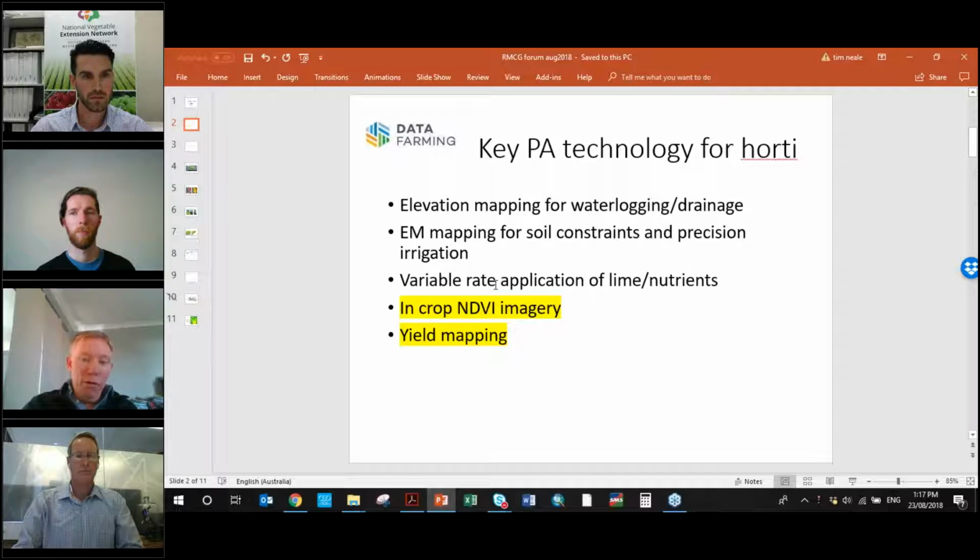Variable rate application of lime. We've done quite a bit of work with DAF and other groups across Australia over time on looking at application, particularly of lime and nutrients in horticulture, with some fantastic results there. Big reductions in lime use based on applying the right product at the right time in the right place, and so that's been really successful.